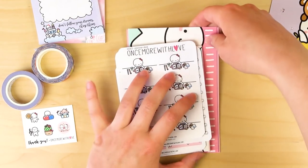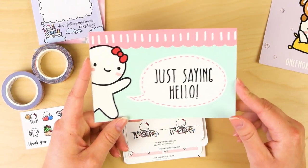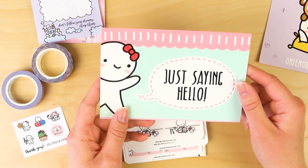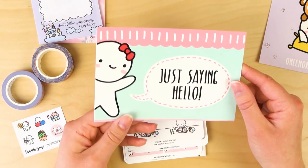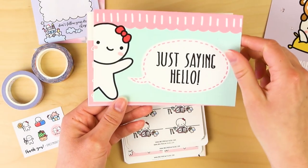And okay, so I guess I'm taking all the non-sticker items first. She had this postcard set. I don't know if it was part of a previous collection, but I got it because I think it's adorable. So we had this one. And this is what it looks like on the back. I'm probably just going to use them in my planner though.